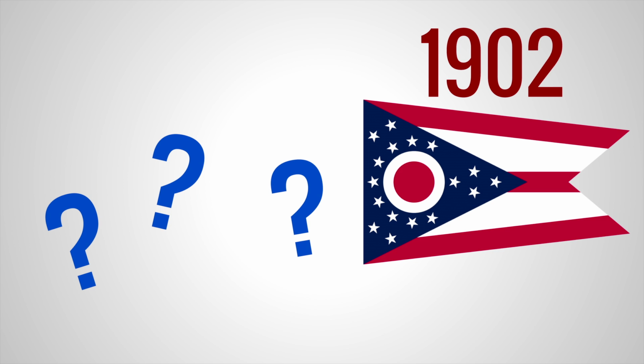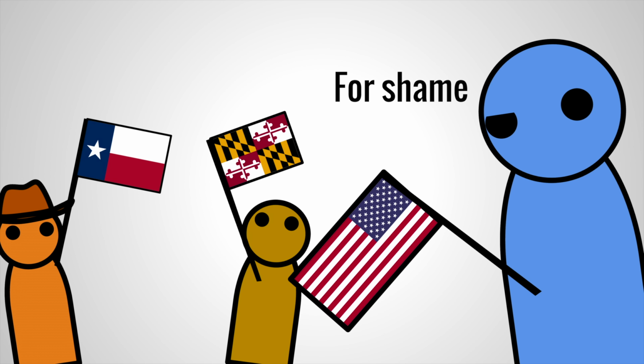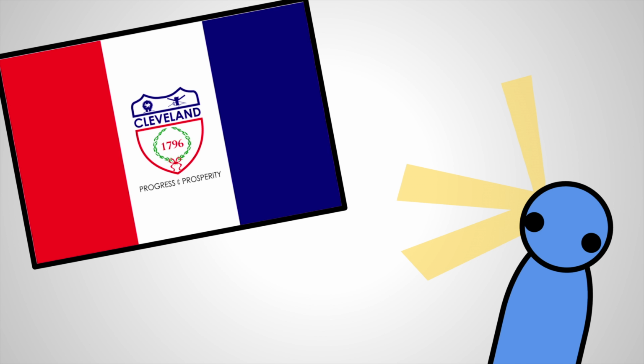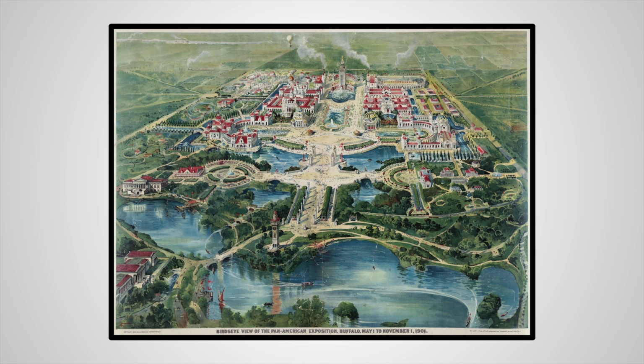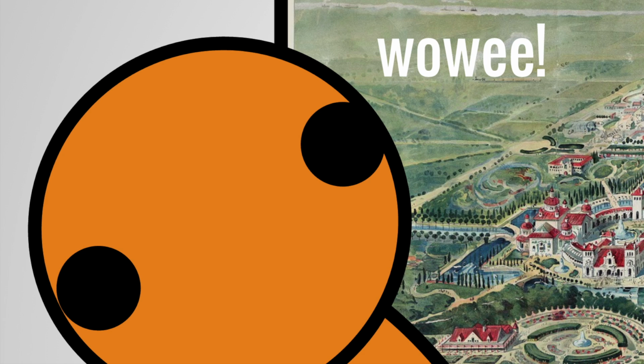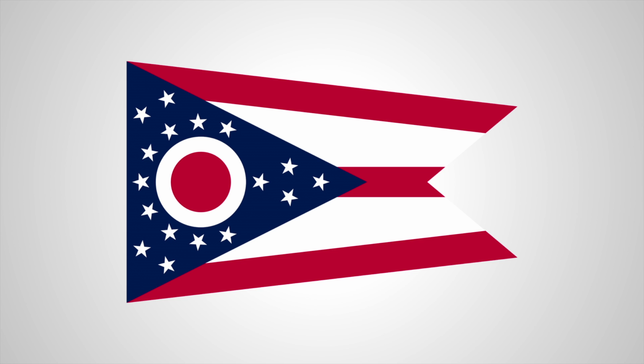Ohio. Ohio never had a flag until 1902, almost a century after becoming a state. The reason why it took so long across the US for states to make flags was because it seemed like having a state flag was disrespectful to the Stars and Stripes, especially in Ohio. There was even a controversy when the flag of Cleveland was adopted. Yet times were changing and a state flag was needed for the 1901 Pan-American Exposition in Buffalo, New York. Yay! Ironically, this is where Ohioan President McKinley was shot and killed. But hey, we got a new flag.